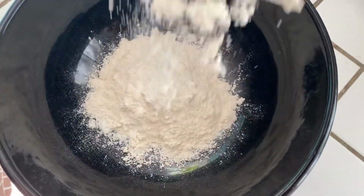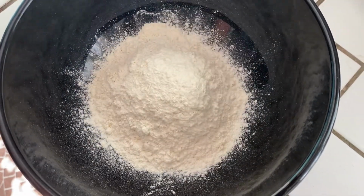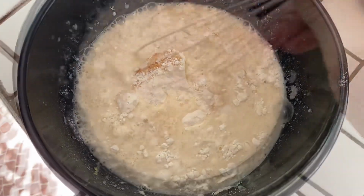Add a 1/4 cup of sugar to 1 cup of unbleached flour, a teaspoon of baking powder, a 1/4 teaspoon of baking soda, and a 1/4 teaspoon of salt. Whisk the dry before blending in the wet. A few lumps are not just fine, but ideal.